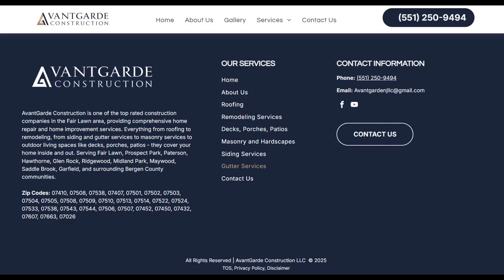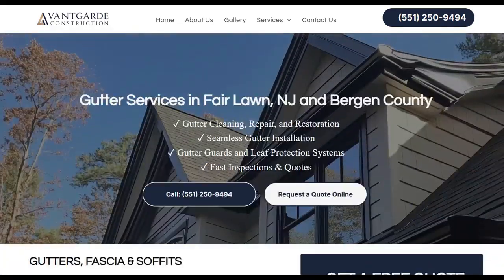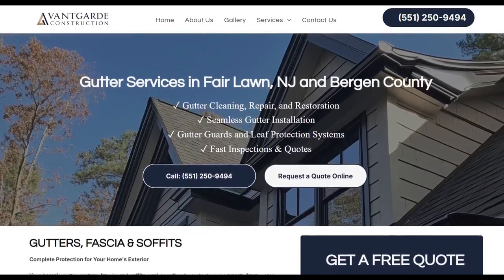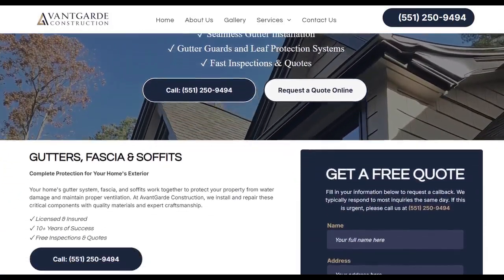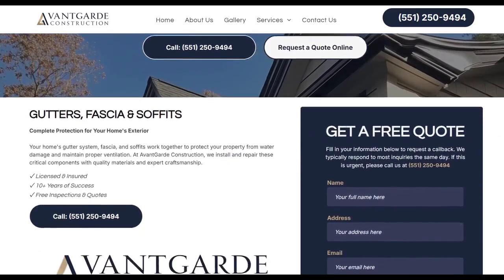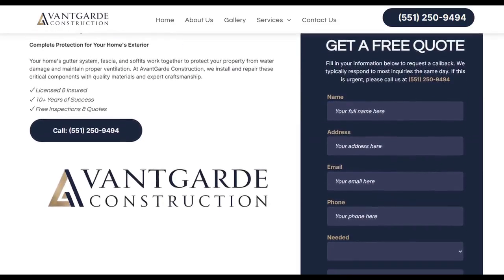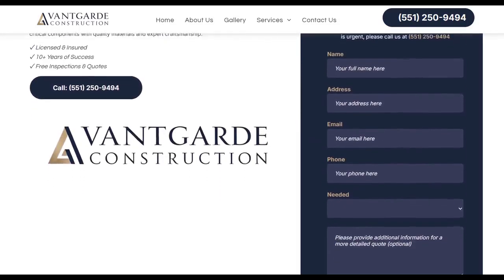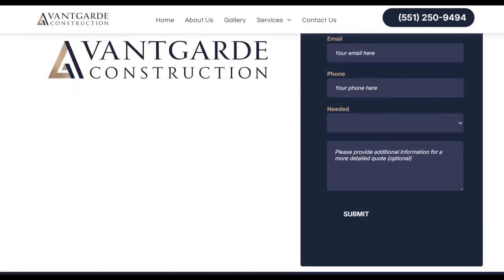So lots of choices. Why focus on a company like AvantGarde, especially for folks in Fairlawn or, say, Glen Rock, Ridgewood, Hawthorne? Well, their local knowledge is a big one. They understand Bergen County weather. Right. The freeze-thaw cycles, heavy rain. Exactly. And that custom seamless fabrication on-site, that's a real advantage for a better fit, fewer leaks. We talked about their focus on proper sizing and pitch, too. And making sure it all works with your roof. Plus, the basics, using good materials, being licensed and insured.